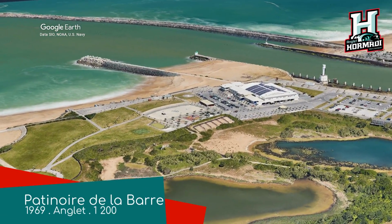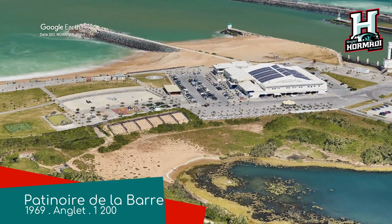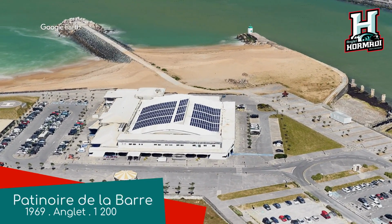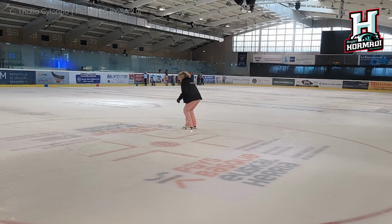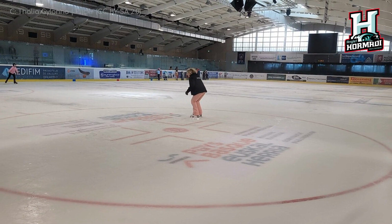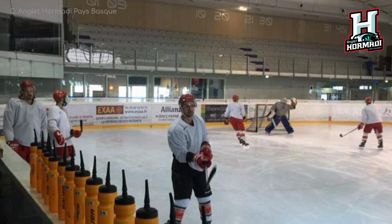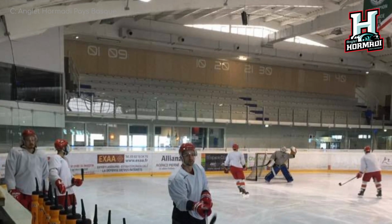Patinoire de la Barre. Wow. It's almost a shame that this is an indoor venue when it's situated in such a beautiful beachside location like this. Because once inside, you could be anywhere. I mean, there are some windows, but they are there to let in light rather than offering a view of the surf. Not to worry though, this place was designed for those that want to watch people slide around on frozen water, and it does a good job of that.